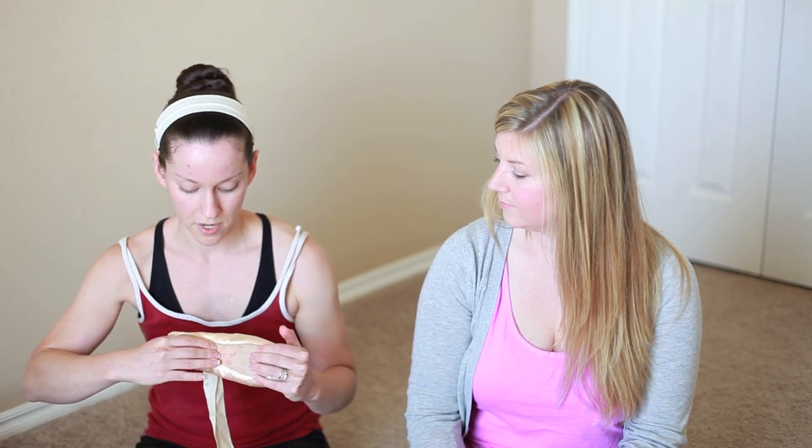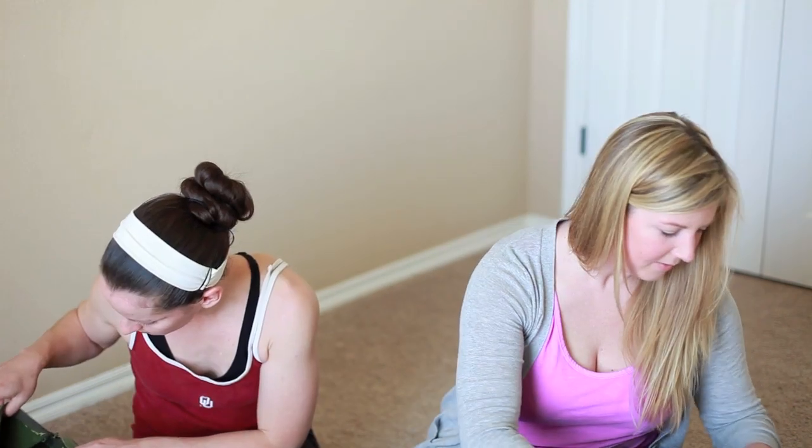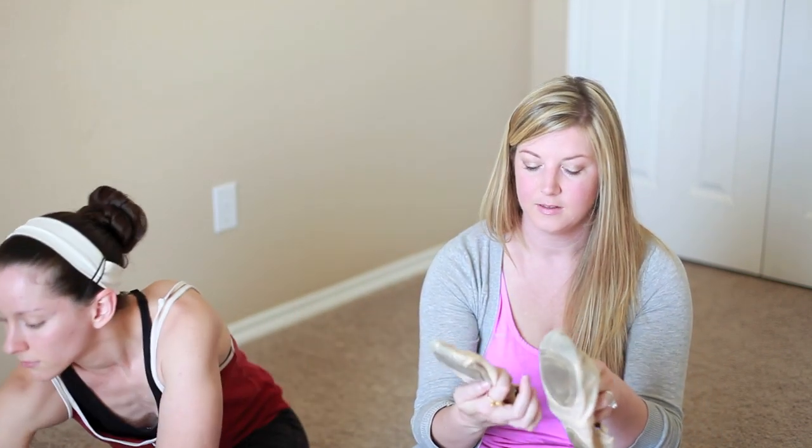These are the regular, and they're still pretty strong. I love these shoes just for how strong they are. I have more soft shoes because I just haven't gotten rid of them. I still like to wear these sometimes. These are Grishko flat shoes.